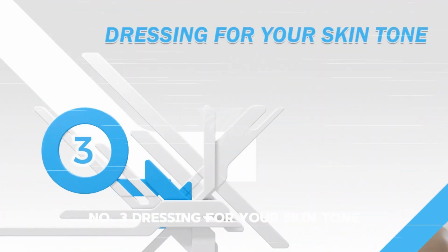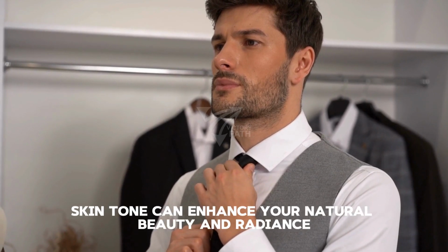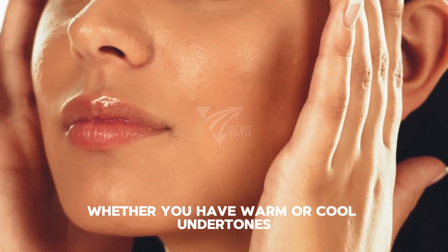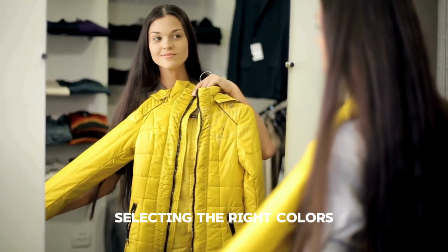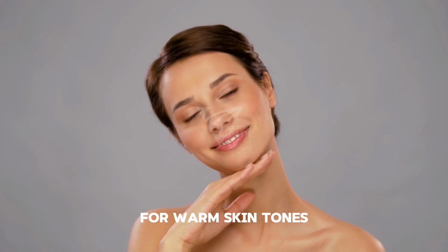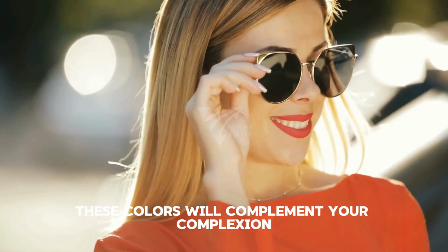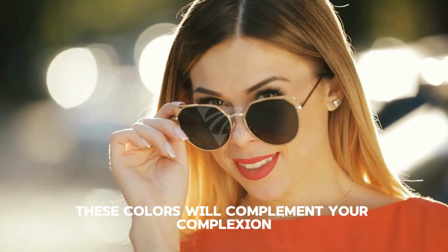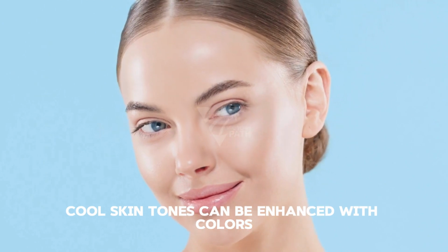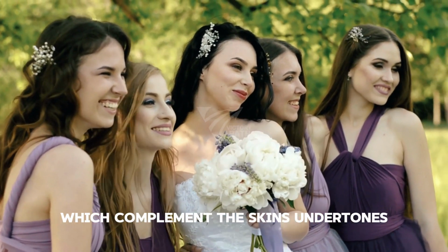Number 3. Dressing for your skin tone. Choosing clothing colors that complement your skin tone can enhance your natural beauty and radiance. Whether you have warm or cool undertones, selecting the right colors can make a significant difference. For warm skin tones, opt for earthy hues like browns and oranges. These colors will complement your complexion and create a cohesive look. Cool skin tones can be enhanced with colors like blues and purples, which complement the skin's undertones.